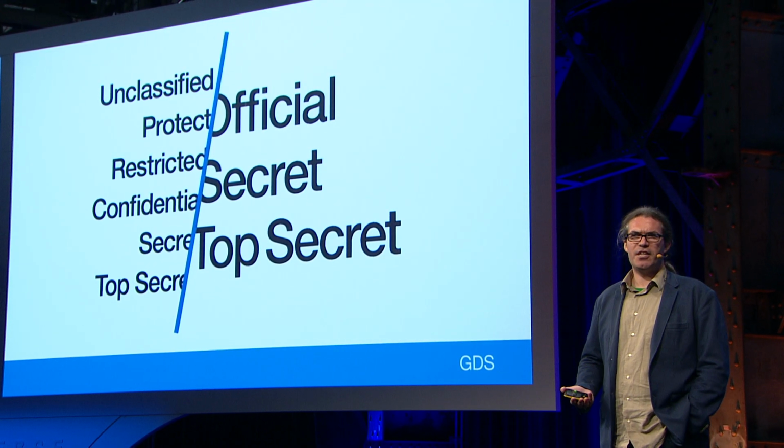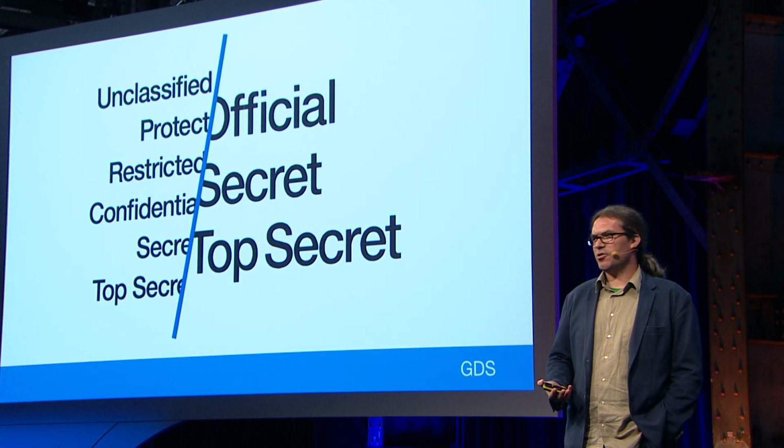We also have a responsibility to bring people with us. As I mentioned, there are 400,000 staff in the UK civil service, and they're not all caught up in the change. They're not all equipped to work with the change. One of the slightly surprising projects that we got involved with was changing the security classification policy for UK government documents and data.